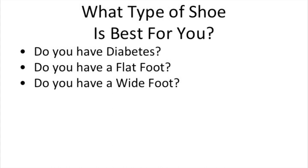But that's not really, anyone can get that. It's not just people with diabetes. But people with diabetes, you need a special shoe if you have neuropathy or poor blood flow. What type of special shoe do you need? There's a couple of types of shoes. They're called diabetic shoes. Most of the time, your insurance covers them.